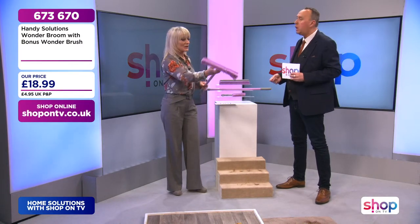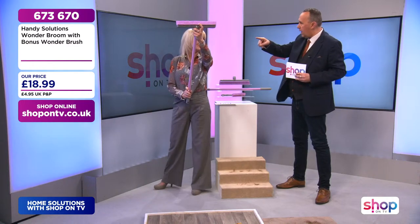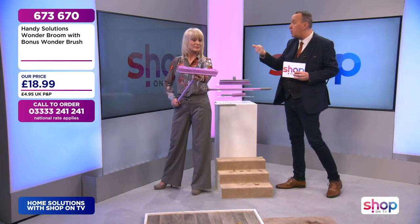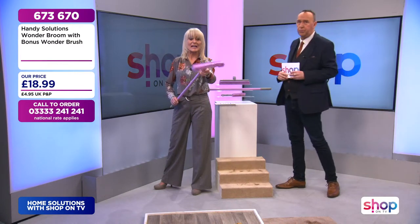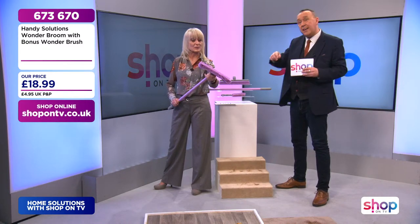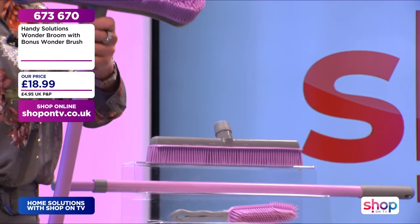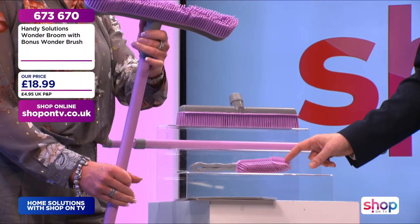Nice at this length if you're doing something like, I don't know, perhaps you're doing the windows. Well, it's got a squeegee on it as well. So using the reverse with the squeegee, you could do the shower screens, you could do the windscreen of the car, you could do your windows if you wanted to. You could, yeah, absolutely. And I love the fact that you can actually take the head off and pop that into the washing machine, which is absolutely brilliant. And then a telescopic handle, so you can adjust it to whatever height you want it to be. Now, you also get the handy tool as well, the Wonder Brush, as a bonus.